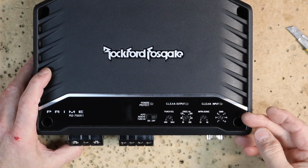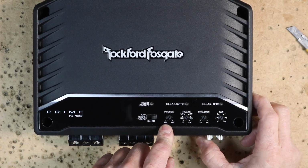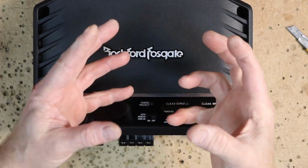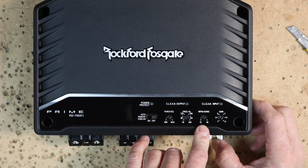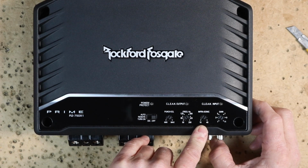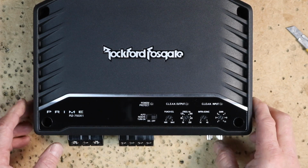Closer look at the top of the amplifier. Remote turn on and off, just like the 4-channel. Punch EQ for that full big fat bass sound. 50 to 250 on the crossover. It has an infrasonic or subsonic filter between 15 and 40 hertz, as well as the gain controls between 1 and 11 volts of input.